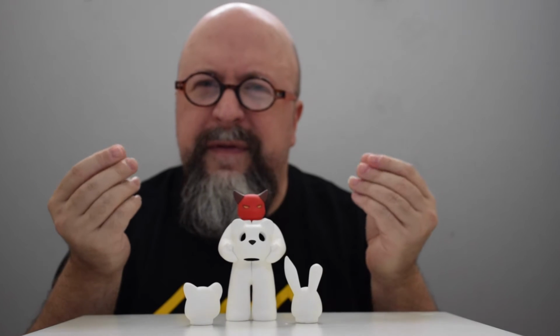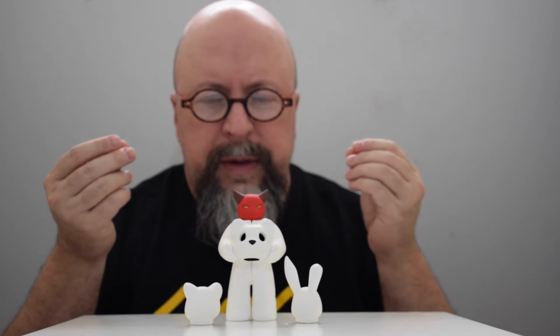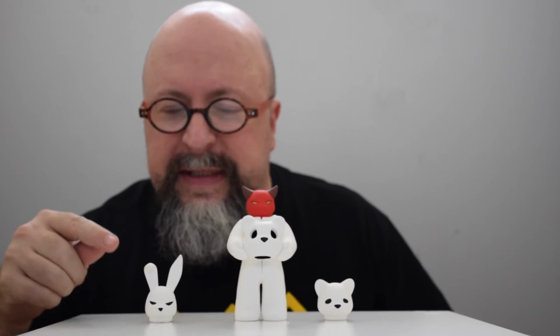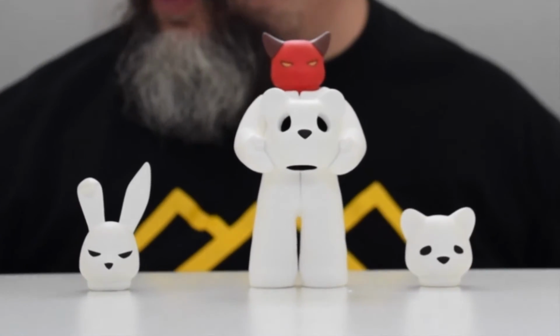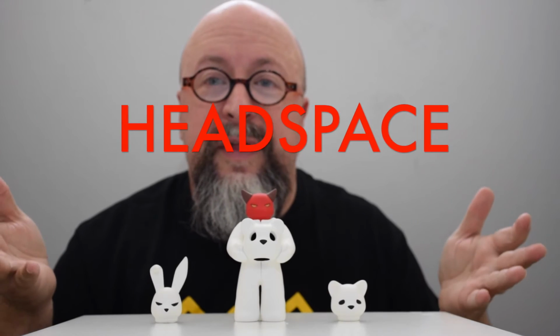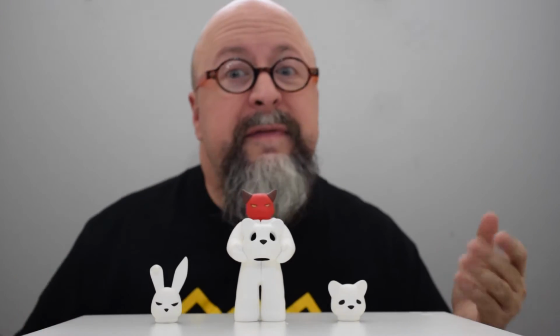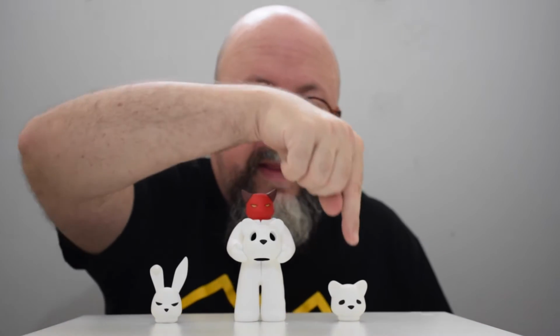There's this very, very almost powdery, toothy white to the sculpt. And I just love the way that he sculpted the eyes on the bunny here. Here is Headspace, with the three swappable heads. Now I'm going to give you a perspective of what he looks like with each one of these heads. He's got the bunny, the devil, and the bear.